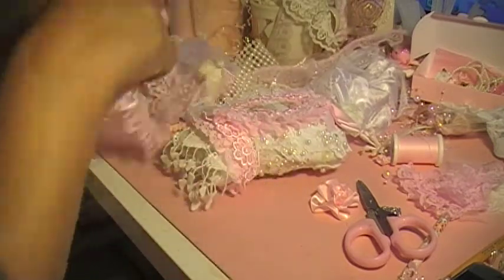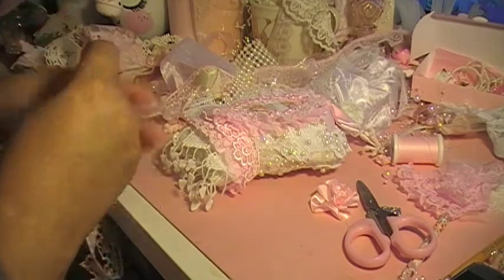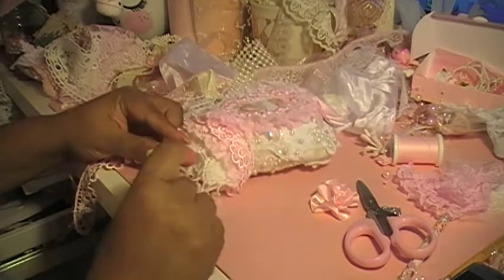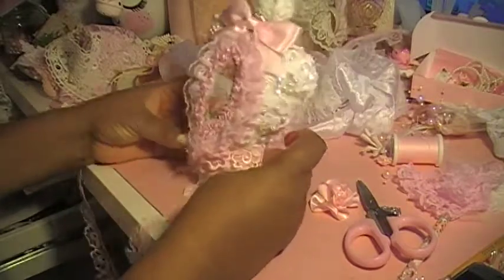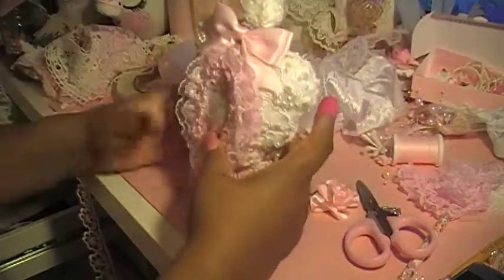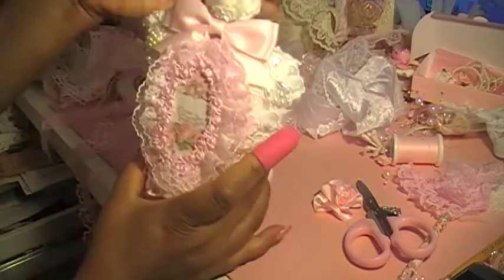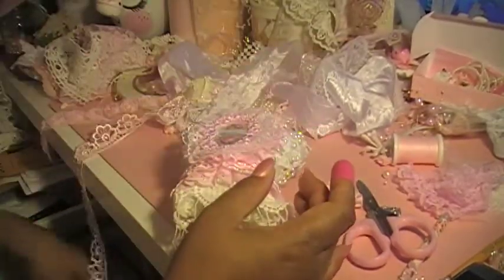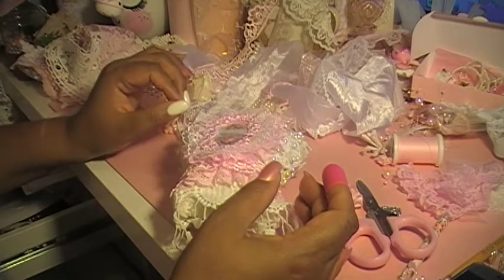Nope. Use more of this gorgeous trim. I love this trim. It still looks pretty like that. Yeah, it doesn't stand up on its own, but you're not going to see it because I'm going to hang it up. Put the thing back here and hang it up. Oh, there's only 5 minutes left.